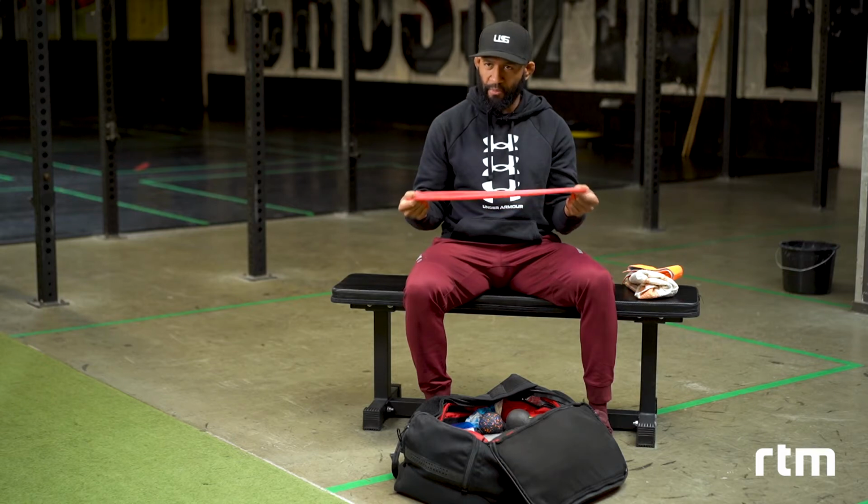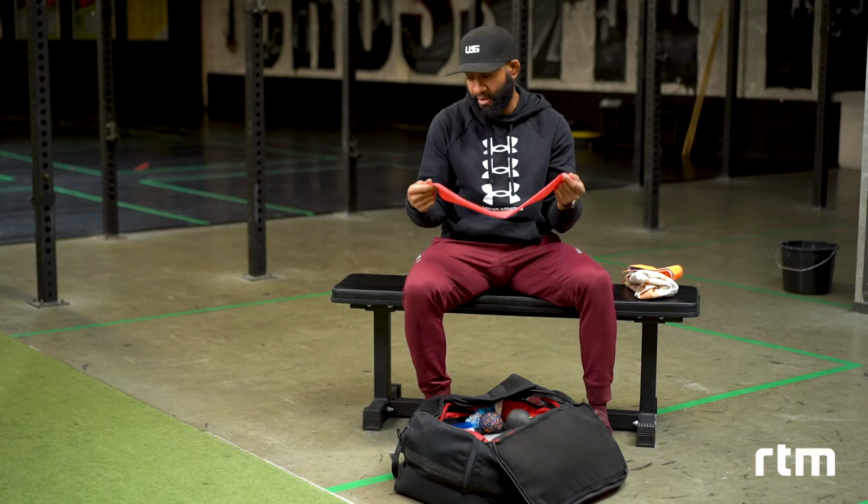Yeah, I have this one. They come in different sizes and thicknesses, but this is the one I have. It's a really good one.